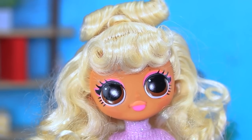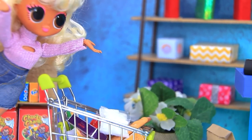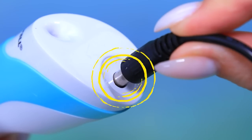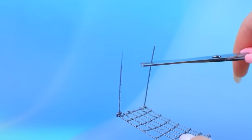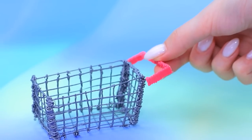Mary, take a basket or cart. Okay. Oops, it's all taken. Fill a 3D pen. Shape the details. Let's cut off the excess. Assemble the body of the cart. Draw a red pen. Now it's comfortable to ride.